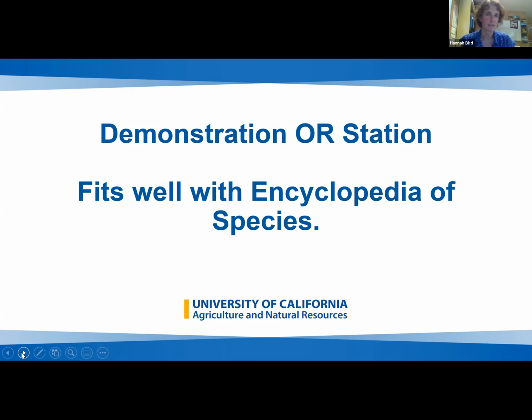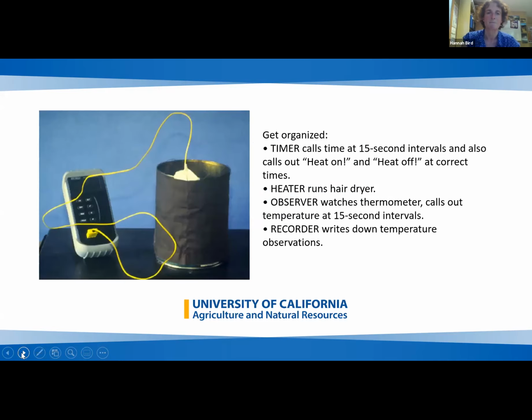When doing this activity, in the toolbox, in the kit, there is only one set of activity materials. So you're going to want to do this either as a demonstration, which works quite well for remote, or if you were in person, you might want to have it as a station with a number of other stations. That works quite well with some of the other fire physics lessons we'll do tomorrow. And as I mentioned, it's a really great fit with that Encyclopedia of Species, the adopter species.